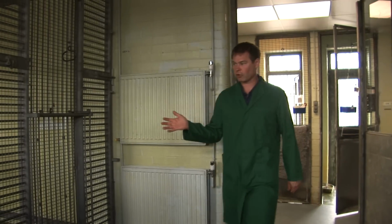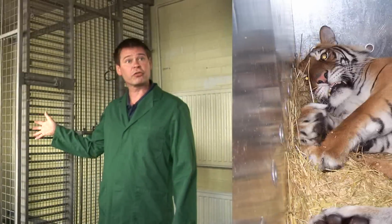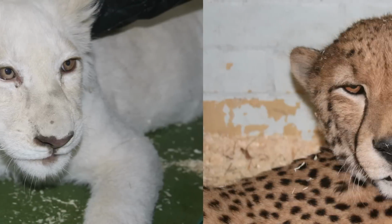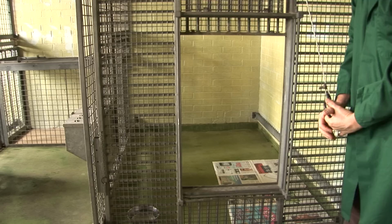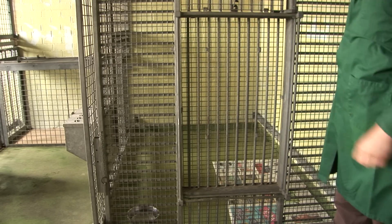Here we have some crush cages. These are used for large animals. If we get anything dangerous, such as big cats, lions, tigers, etc., we can release them into these cages safely, feed them, water them, and then rebox them.